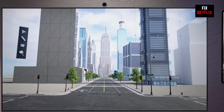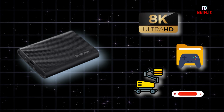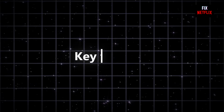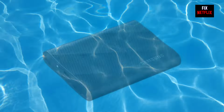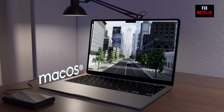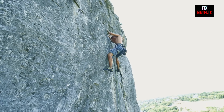Why it's great. The Samsung T9 is made for creators, gamers, and professionals who need top speed. Whether you're editing 8K video, handling big game files, or moving huge projects, this SSD does it fast and smooth. Key features. Super fast read and write speeds up to 2,000 megabytes per second. Thermal guard keeps it cool during heavy use. It works with almost everything: laptops, desktops, cameras, even gaming consoles, yet tough and durable, built to handle everyday use.